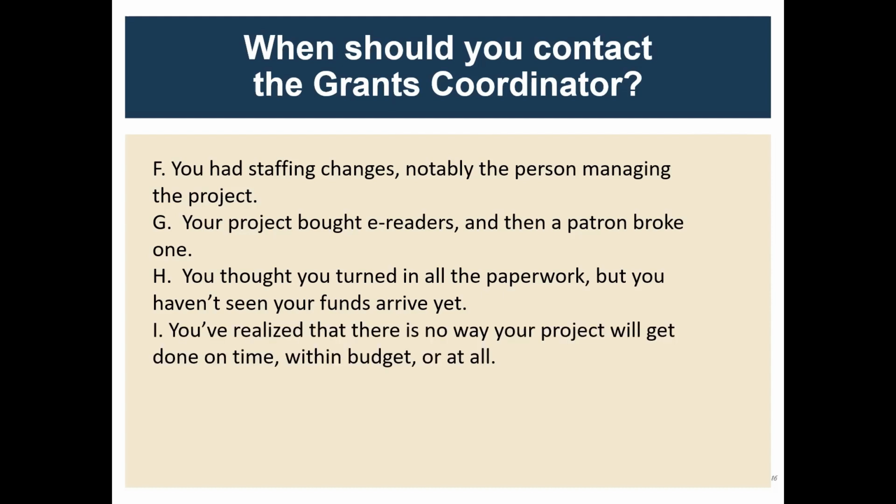And you've realized that there's no way your project's going to get done on time, within budget, or maybe at all. Oh, please let us know as soon as possible. You won't be the first project manager to run into difficulties, but the sooner you let us know, the sooner we can make adjustments. Often we can find a solution, we can reallocate those funds, but it becomes problematic if we find out too late about the money and we aren't able to put the money to good work, and then we have to return it to IMLS, which we hate to do.